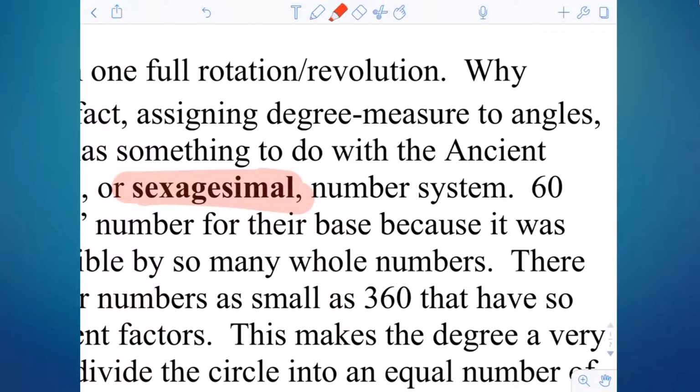60 has lots and lots of nice integer factors. And you've got to think back to the Babylonians. They didn't have computing devices, so they liked to work with whole numbers. Base 60 gives them a lot of opportunities to break things down into parts that are still integers. Okay? So that's why 60 is sexy, because it has lots of nice integer factors. Okay, well that explains 60.